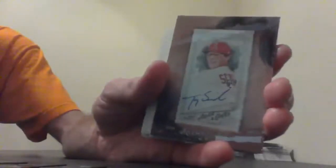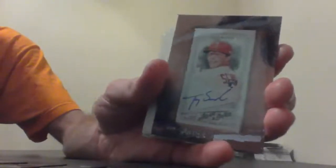All right, so we have another autograph here, another framed auto, this time a rookie autograph for Troy Scribner. Sorry if the name's a little hard to see there. Troy Scribner for the LA Angels. So that is going to Andre Brosty Zero. You are also on the board with an auto here. Troy Scribner, rookie autograph for the Angels.